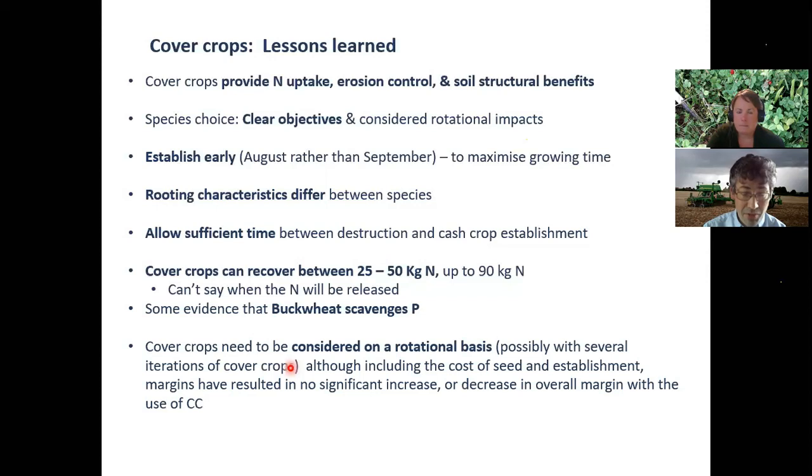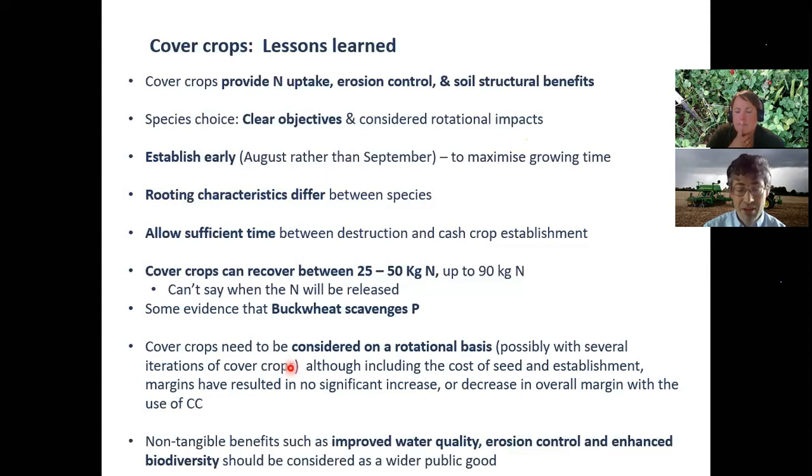There's some evidence that buckwheat scavenges phosphate, which could be very useful in certain situations where we know phosphate levels within the soil can be hard to maintain. And cover crops need to be considered on a rotational basis. Sometimes the benefits aren't clearly seen until a number of iterations of that cover crop have been grown.